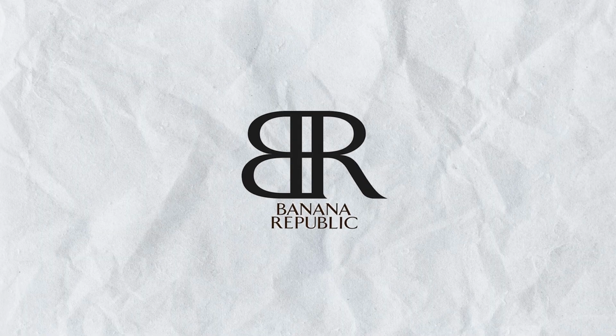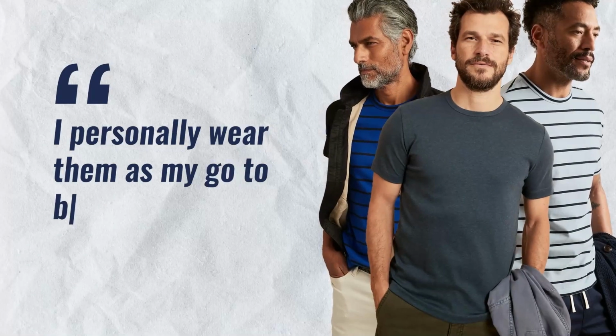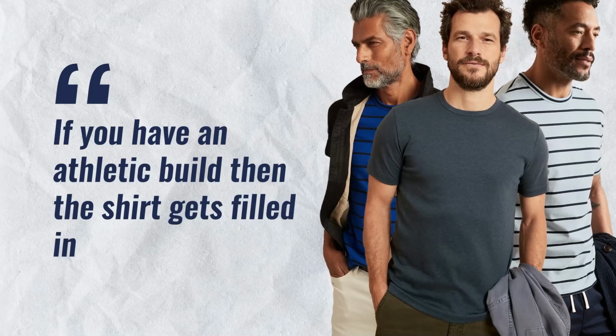Sticking with the 40 bucks, let's talk about Banana Republic. You can walk in, you can check them out. Deported Fob said that this is personally the shirt that he wears as his go-to basic tee. If you've got an athletic build, then the shirt is going to fill in really well. I'd have to agree. In my experience, Banana Republic makes some pretty good t-shirts. And I love it, again, when you can find them on sale.